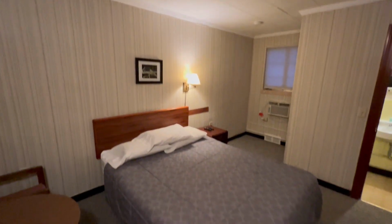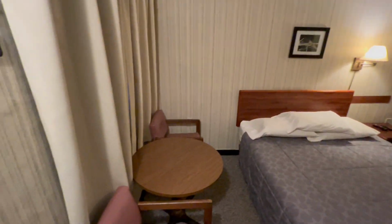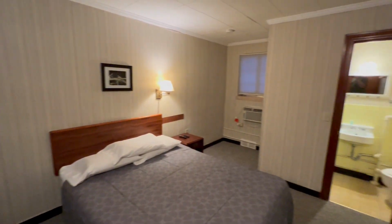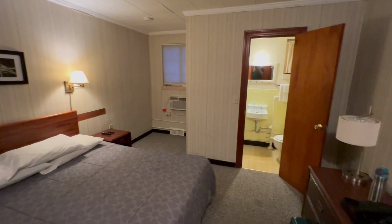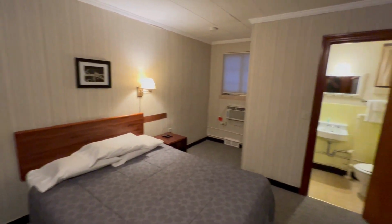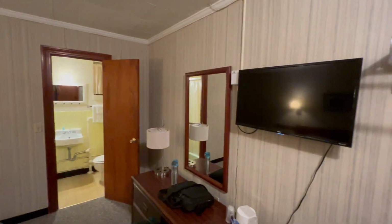So, sort of getting a feel for this place, but my first impression is that this is just a total throwback, step back in time. You know, very reminiscent of a really classic kind of motel. And so far, a little run down, but I actually kind of like it. But let's see if that holds as I dig into this room a little bit.